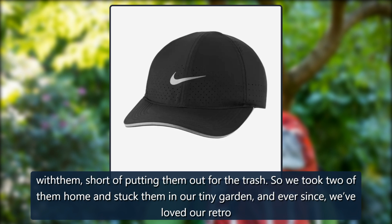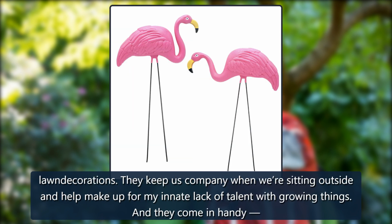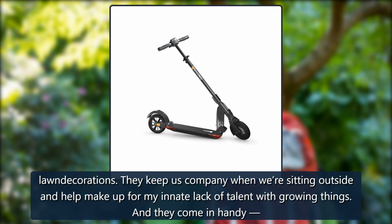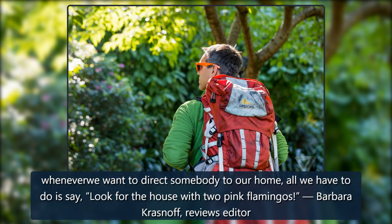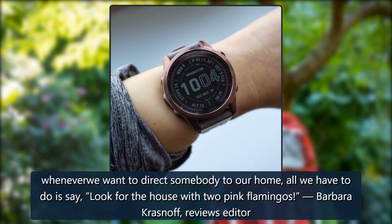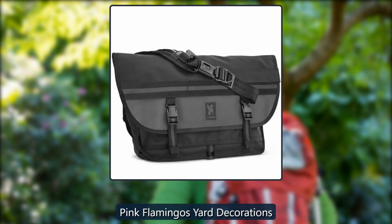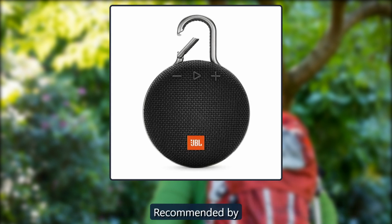tiny garden, and ever since, we've loved our retro lawn decorations. They keep us company when we're sitting outside and help make up for my innate lack of talent with growing things. And they come in handy whenever we want to direct somebody to our home. All we have to do is say, "Look for the house with 2 pink flamingos." Barbara Krasnoff, reviews editor. Pink flamingos yard decorations. 2 pink plastic flamingos with metal stakes to decorate your lawn.